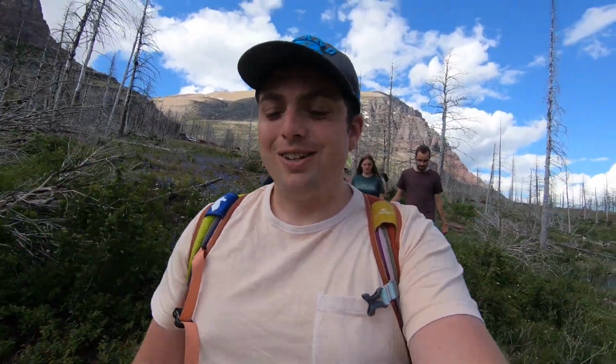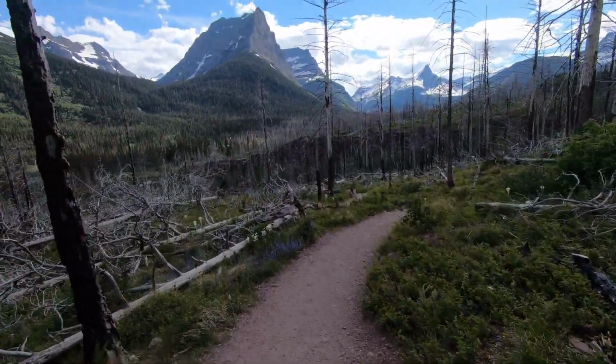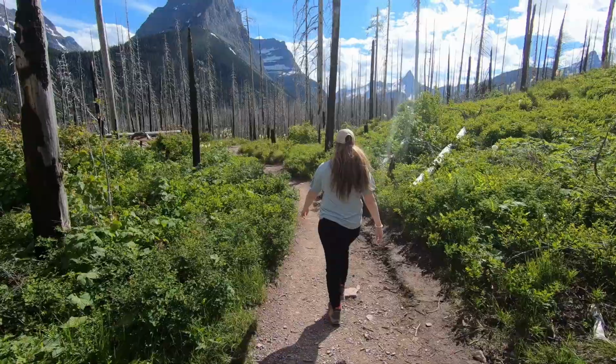We are hiking now along this lovely trail to St. Mary Falls. Very nice. Melissa and I did this one 3 years ago. We're doing it again. We did have to drive around to the east side of the park since we're staying in West Glacier. And the middle is still closed for snow, so you can't go over Logan Pass.